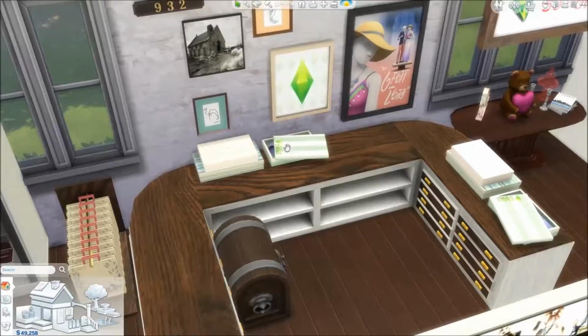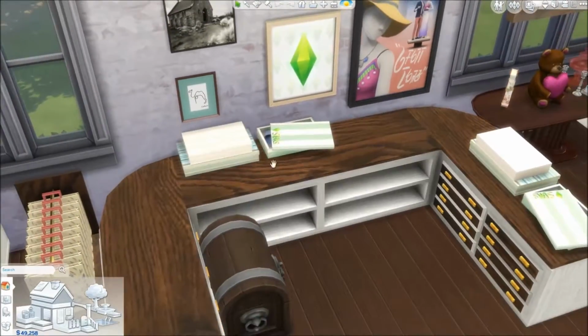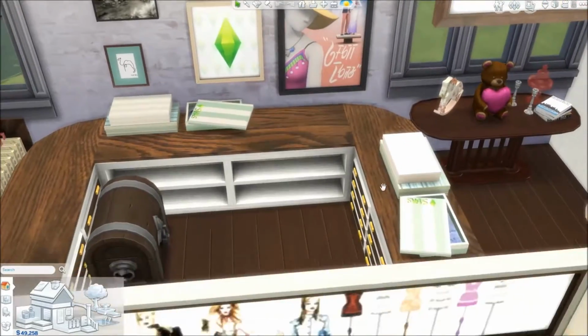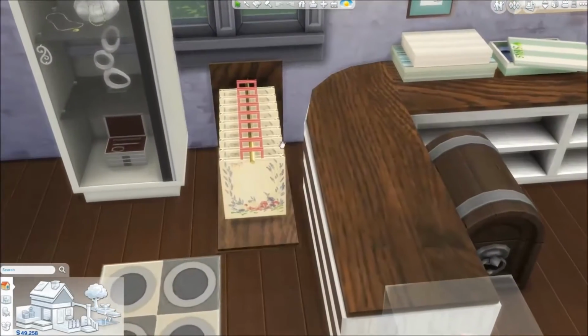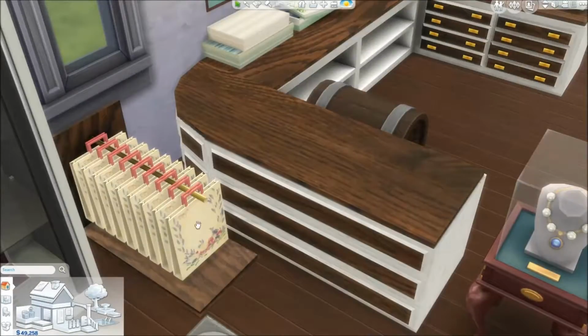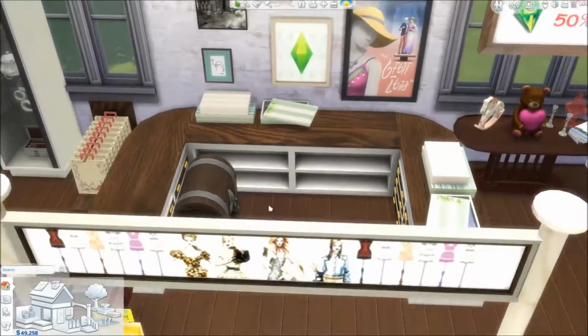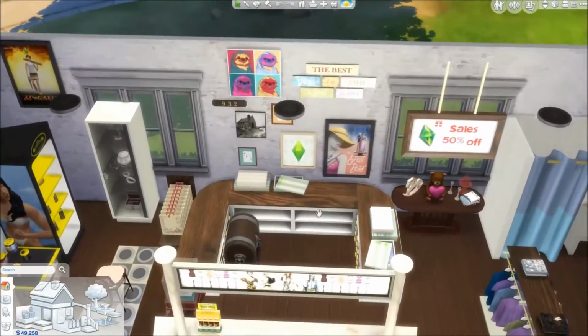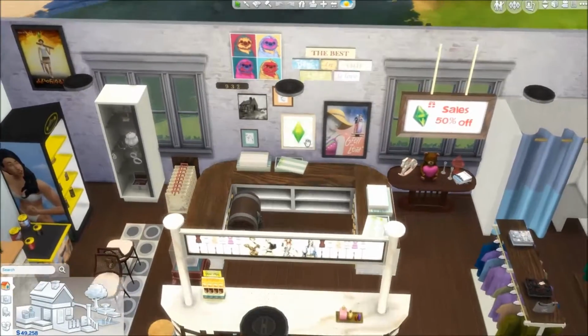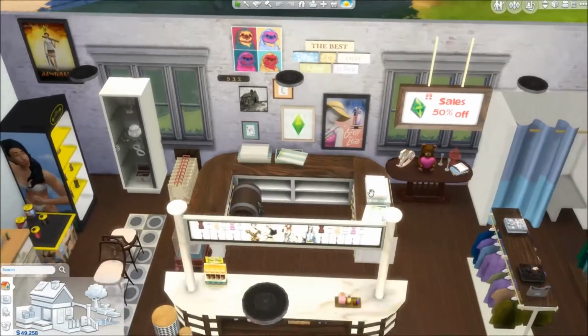We have some clothing boxes with the Sims little logo on it, so when people buy stuff, we can wrap it in a nice box for them. We also have shopping bags over here. Nice sturdy ones too. They're made out of like that cardboard material, so nothing's gonna be falling out of those bags. Back behind the little desk over here where you would pay, we have some wall art that you can choose from. Just random wall art.